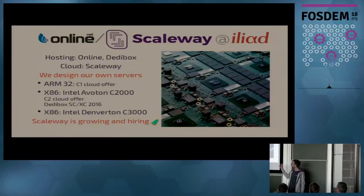So we are a hosting company. Online Dedibox is the brand we have for server hosting, and Scaleway is the brand of our cloud service. And to provide those services, we have data centers that we manage ourselves, we build ourselves. And in those data centers, we put servers from Dell and we put servers that we built.